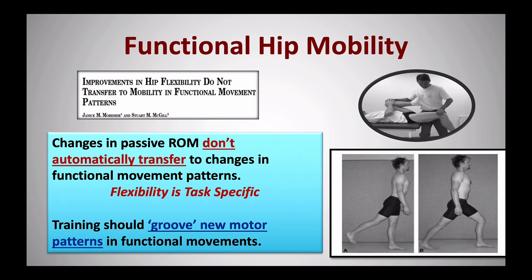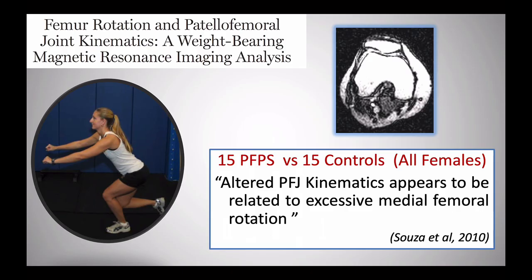Another important element from a hip mobility point of view that I like to explore is internal rotation, especially excessive internal rotation, which could be an issue in the female population. We had this historical view of just tracking of the patella. Now we know it's not the patella, it's the femur moving from the top, which has a bigger effect on the tracking.